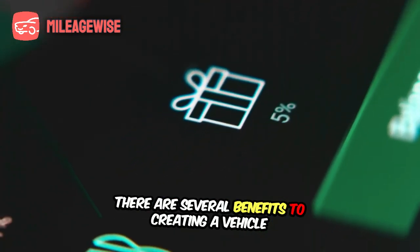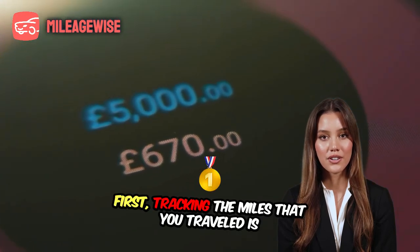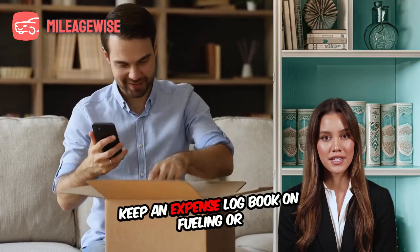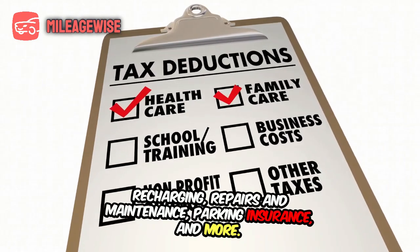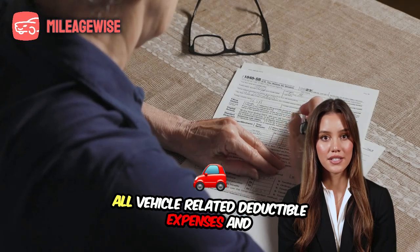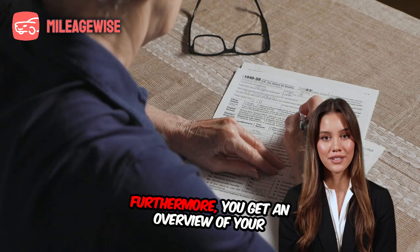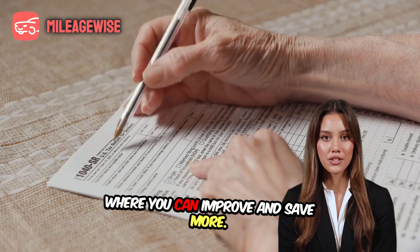There are several benefits to creating a vehicle mileage logbook from your logged miles. First, tracking the miles that you traveled is much easier than tracking your car expenses. There is no need to hoard receipts and keep an expense logbook on fueling or recharging, repairs and maintenance, parking, insurance, and more. Moreover, the IRS mileage rate encompasses all vehicle-related deductible expenses and usually results in more tax savings. Furthermore, you get an overview of your daily operations, which helps you identify areas where you can improve and save more.